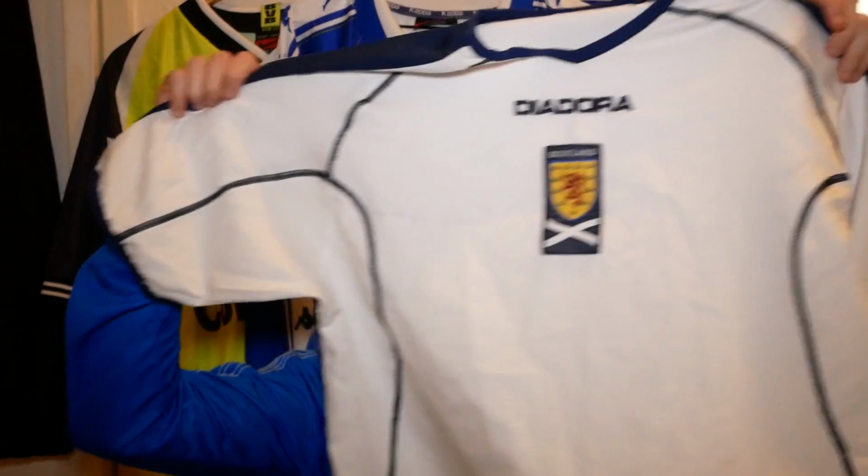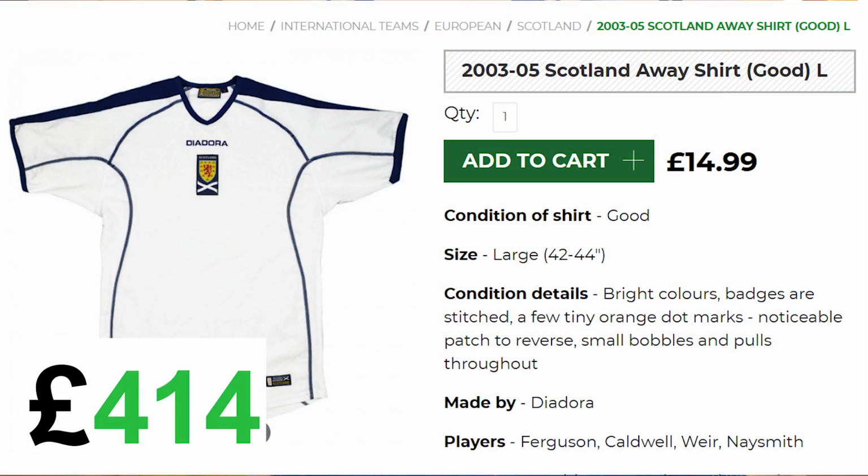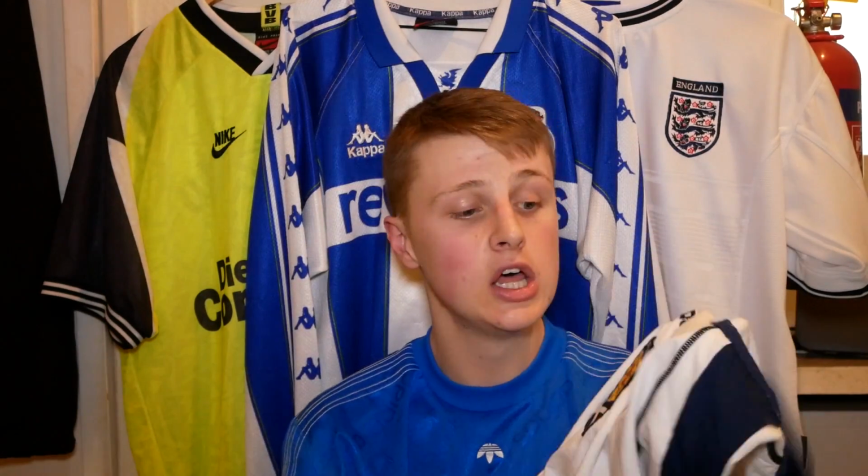It's a Scotland away shirt from the 03-05 time. And I looked at this and I was like, oh my god, Ellis, you found an absolute gem here. No, apparently it's only worth £15, which is, it is what it is. I've not got any use for it. It's really nice. I think it looks really cool. I love it when countries have their badge centralised like that, but I don't have any use for it because I'm not Scottish. It's going to surprise people.